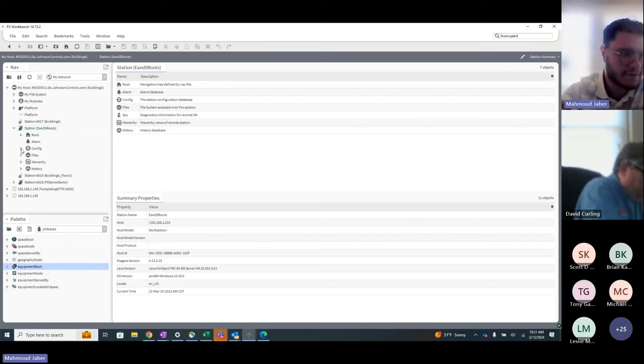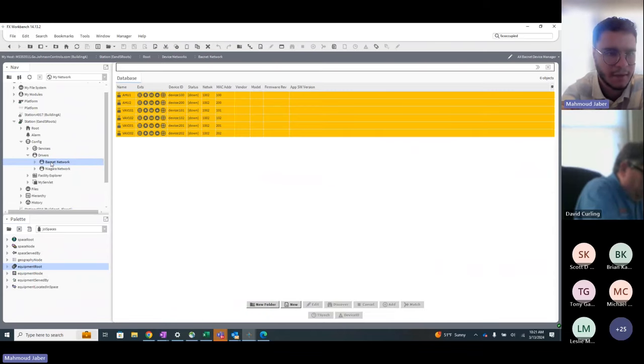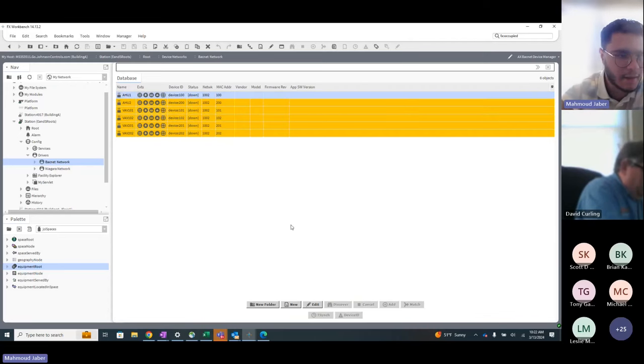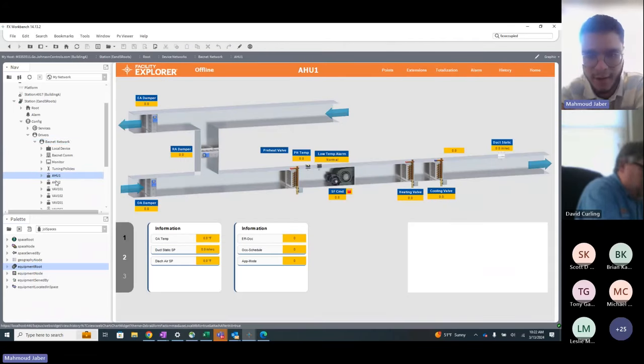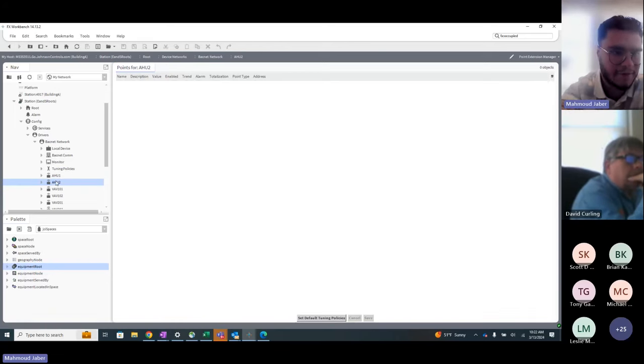As you can see in my config drivers, I've created a BACnet network. In the BACnet network, I have a few pieces of equipment. I have AHU1, 2, VAV101 through VAV202. And if I open up one of these, go into AHU1, I have an AHU graphic that I just showed in this other station. I left AHU2 unconfigured for this demo.